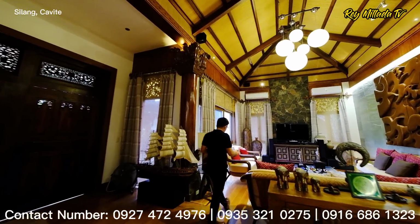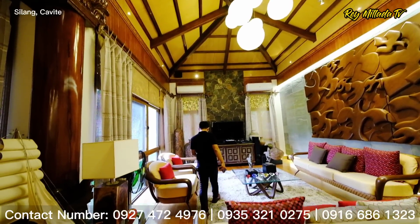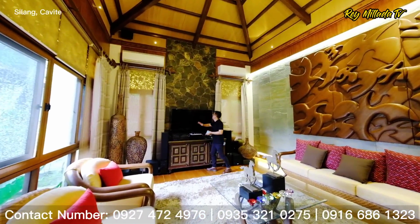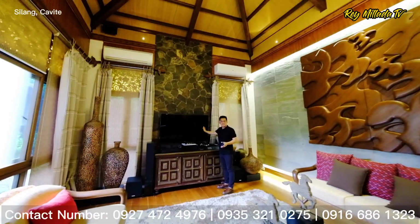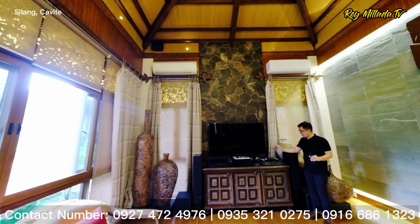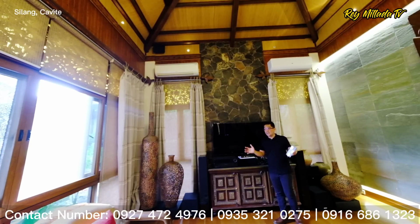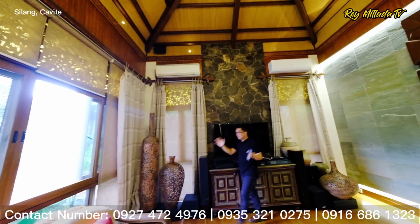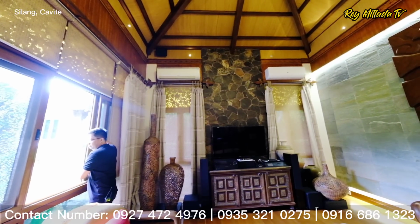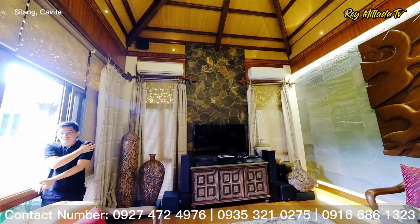Guys, this is it. Wow. So this is your main living space. Guys, look at this one, oh, carpeted. And you have here a beautifully designed stone cladding. So this is a very nice accent of the living area. And you have here a lot of appliances nakasama sa sale, with a beautiful view of your pond. Guys, walang katulad, no? This is so much interesting house for sale.